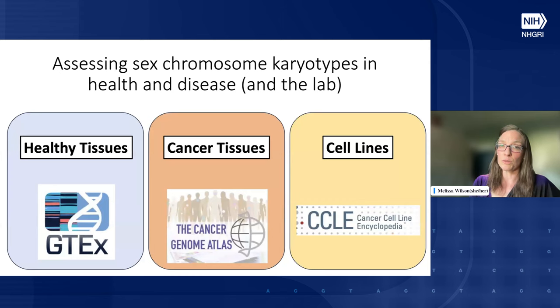We're also going to look at sex chromosome complement in cancer tissues, so in tumors that were collected as part of the Cancer Genome Atlas project. And then we're also going to look at cell lines. So what are cell lines? There are ways that we can study tumors in the lab.